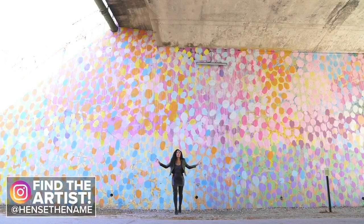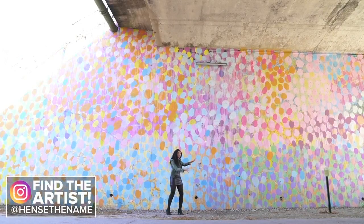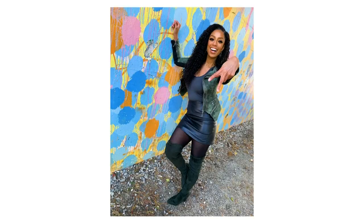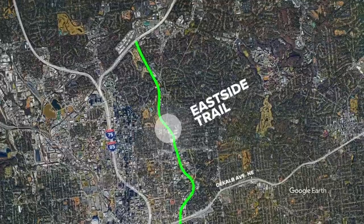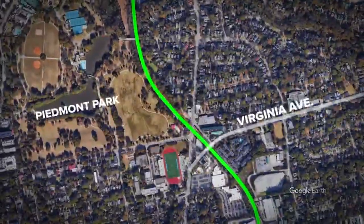There are hundreds of works of art along the Beltline. I'm talking murals, sculptures, photography. This beautiful mural was created by the artist Hense. It's 100 feet long, and even though it was created in 2014, it still remains very popular to musicians and photographers alike. You can find it on the East Side Trail under Virginia Avenue.